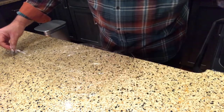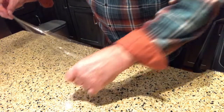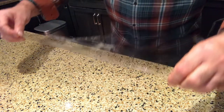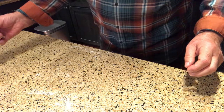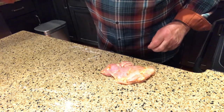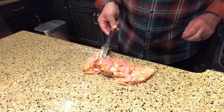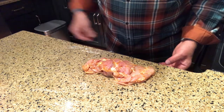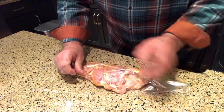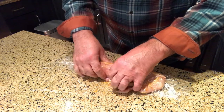Cut it. And I'm going to turn it around and set it on the countertop. So I'm going to take 1, 2, 3 pieces of chicken, and I'm going to begin to roll it. And as I roll it, I'm going to push it in with my fingers.